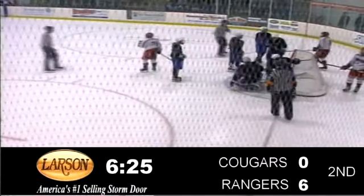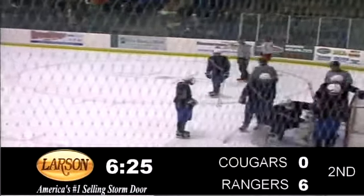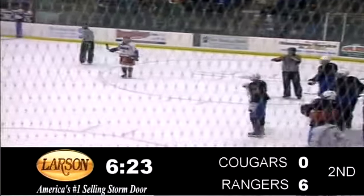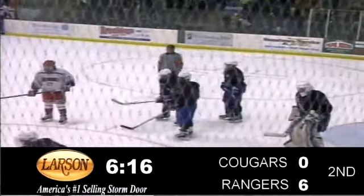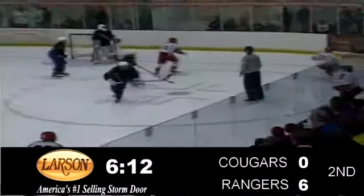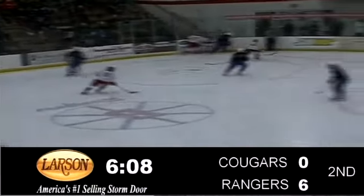Little scrum here now in front of the net. Dalchow with the stop there. Temper is flaring a little bit there in front of the net. Saved by Dalchow, will bring up a face-off down in the Aberdeen zone. Dalchow this year with a 6.0 goals against average and a .834 save percentage.